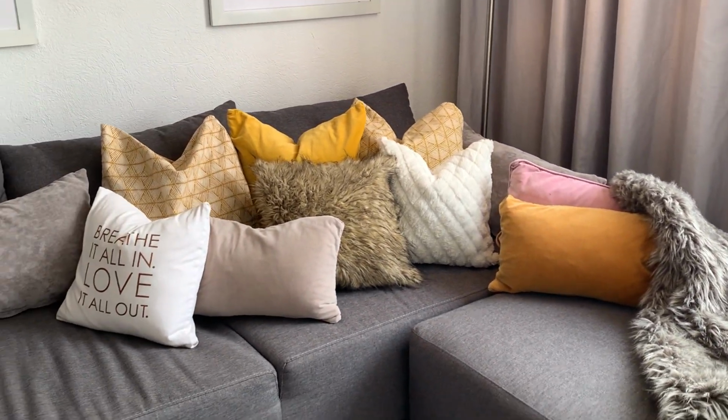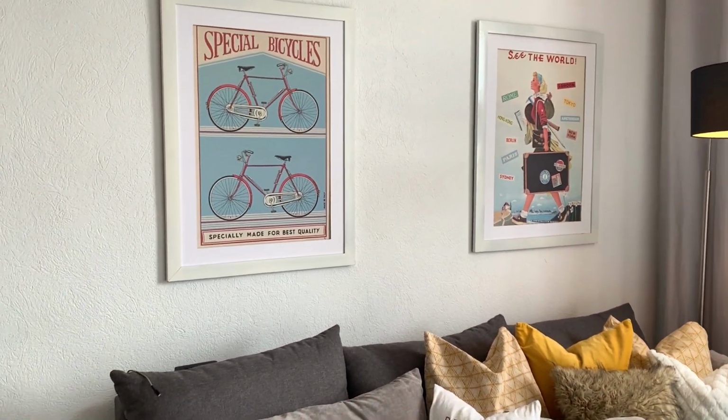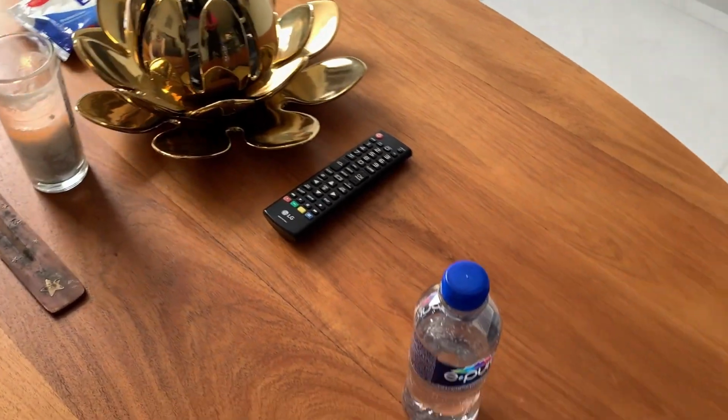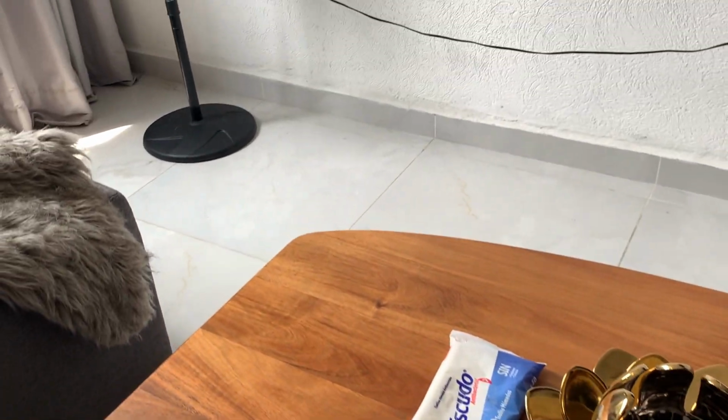This is a lovely little sectional here with some more artwork on the wall. And so I'll just give you a closer look. I absolutely love this place. I've only been here for about a day or two. It has been absolutely wonderful.